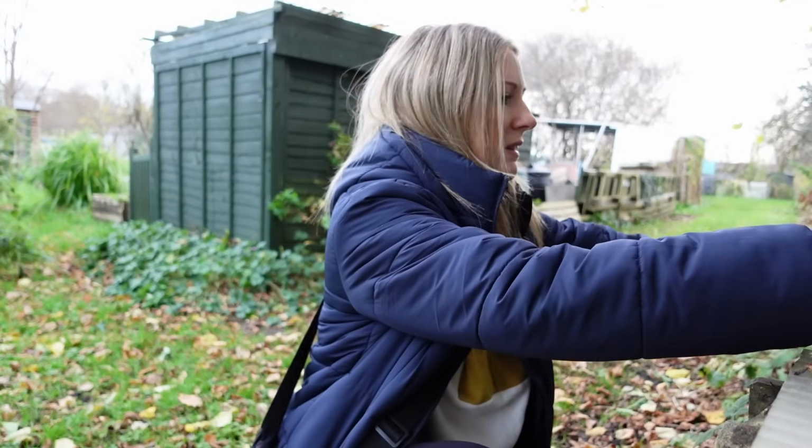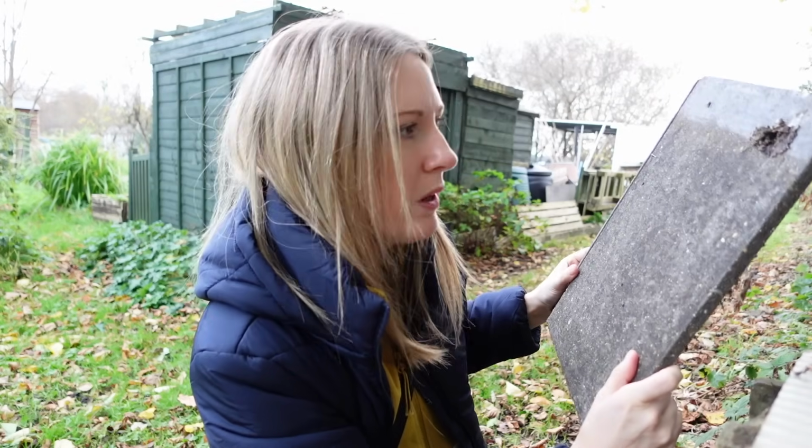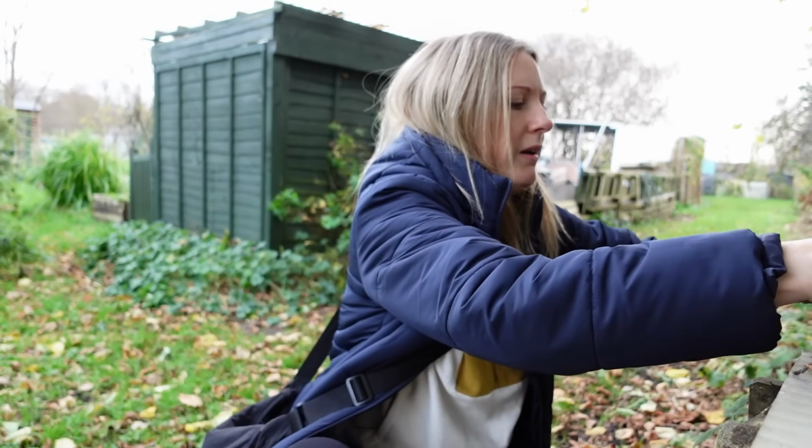But I have found these. I think they're like roof slates or something, and there's a great big pile of them here. I'm wondering if these might be quite good as a base, but I don't know because they're a funny shape, and what I really wanted was patio slabs. I don't know if they're available to take. Someone might have just piled them here to use later, so I need to check.